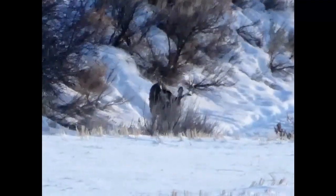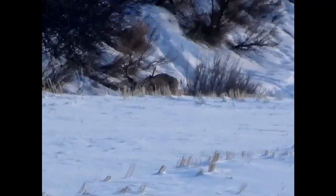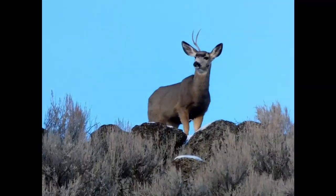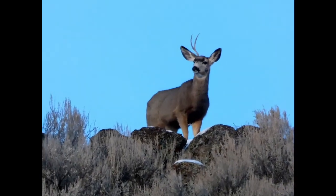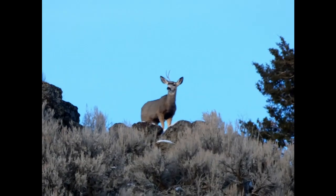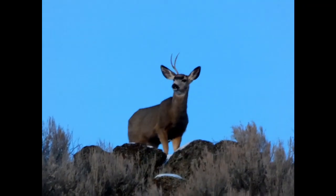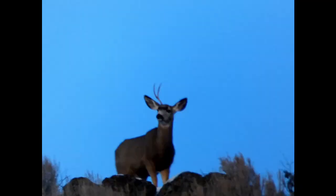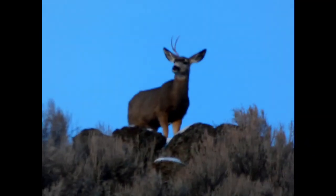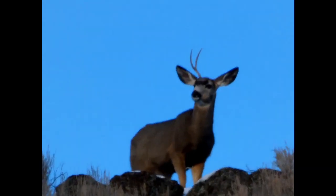This is a buck that I'd seen before that I called 170. He's not 170 inches, but he's just a cool buck. I just got a short glimpse of him. And then this is, I think, the first shed buck I've seen during the year, and just this little 2-point standing on this skyline here. I just thought this was kind of a cool picture. I think this was like January 24th, I want to say, maybe 23rd.